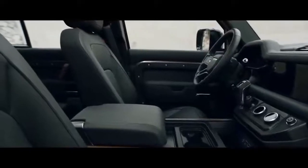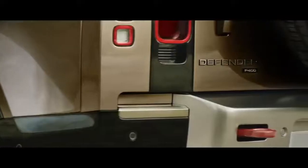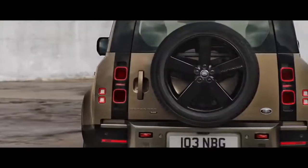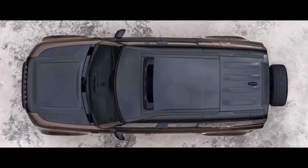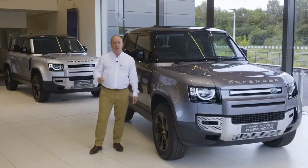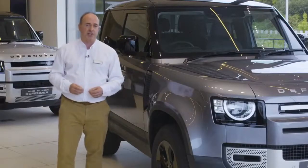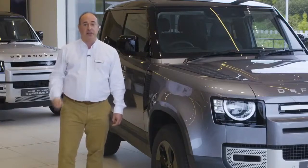A 700-watt 14-speaker Meridian stereo, head-up display, black contrast roof and bonnet, enhanced brakes with orange brake calipers, a configurable terrain response system to let the driver dial up and save their personalised traction control program, and an electronic active differential to ensure the power is always delivered with control and precision. With a raft of customisable options and accessories, do check out the Land Rover online configurator for the full selection.